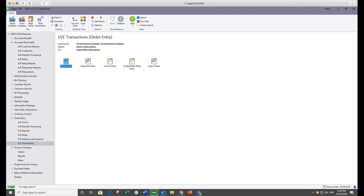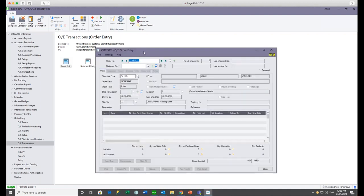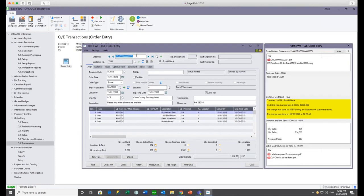So just before I go ahead and enter the sales order for Leo's Leviathan sales, I'm just going to describe some of the customizations we have around the order entry screen, because we have a lot of additional information showing around the order entry screen. So looking at an old order, order number 1, in the top box, we can see the purchase order that we received from the customer and the order confirmation that we emailed to the customer.